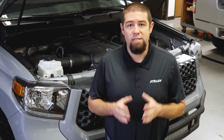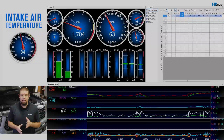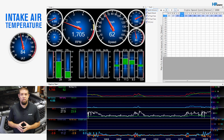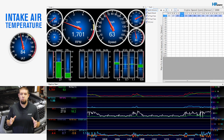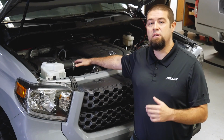The first test is the factory Toyota intake. To test all of our intakes, we've chosen the HP Tuners software. HP Tuners has given us a really good software that allows us to check intake air temperature, water temperature, ambient air temperature, and various other parameters so that we can see exactly what's going on with these 3 air intakes. Follow along as we put the factory air intake to the test.